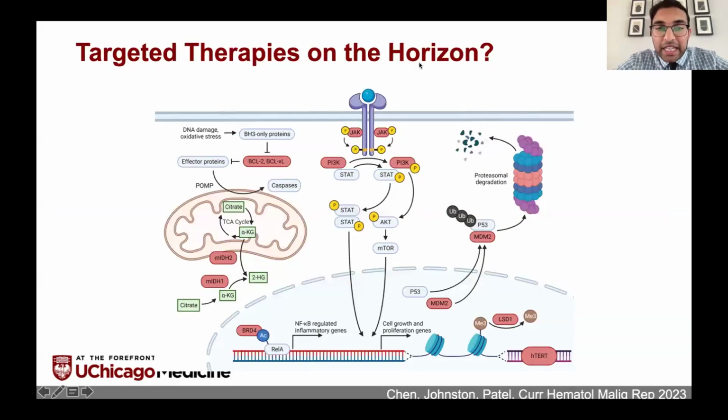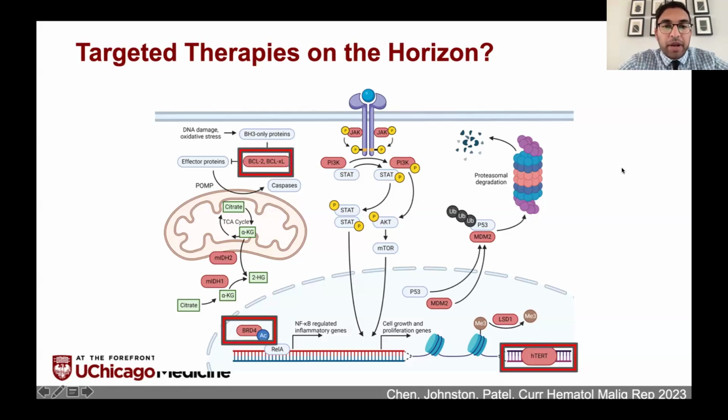One of the really exciting things in myelofibrosis right now is we are starting to move beyond JAK inhibitors and identifying other targets that may be of benefit when thinking about novel drugs. Three that I'm going to talk about are BCL2/BCLXL, BRD4, and TERT, and the specific drugs that target these.